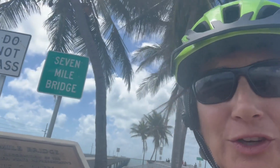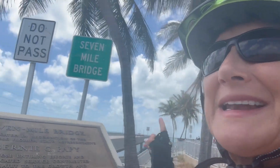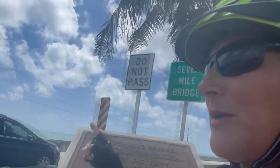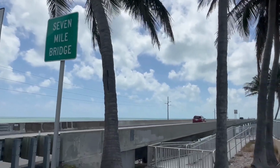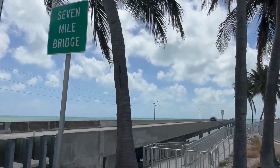Captain Dan and I are currently going to cross the 7 Mile Bridge, but not the highway 7 Mile Bridge. Old 7 Mile Bridge. I did it again. And there is the current 7 Mile Bridge. Oh my. All right, here we are at 7 Mile Bridge.